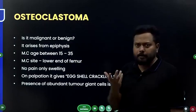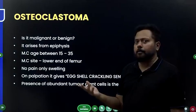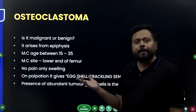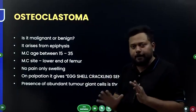Aneurysmal bone cyst is just a simple bone cyst. No need to worry about malignancy and all. Whereas if it's a giant cell tumor, it can be malignant. Yes or no? So how to differentiate? You just aspirate and see.